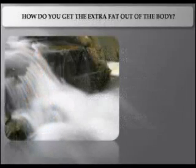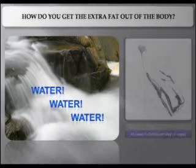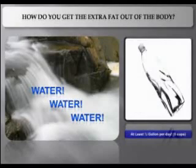How do you get the extra fat out of the body? Water, water, water. Make sure to drink at least half a gallon of water each day. This will be vital in the fat loss process.